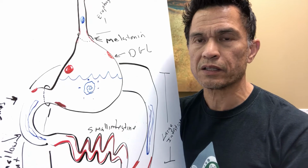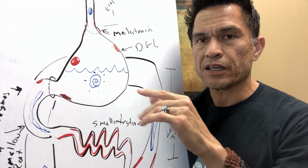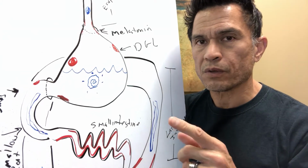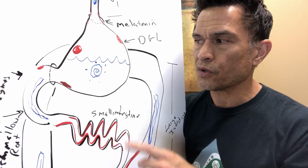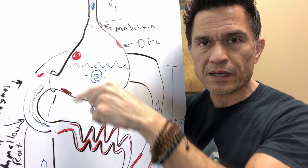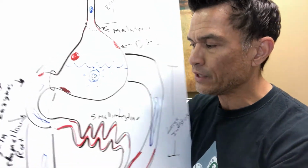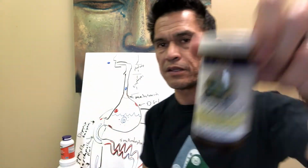Small intestine doesn't like that because it's a portal into the bloodstream to touch your immune system with big proteins, and you don't want that. So if there's no breakdown of food here and you present that here, you can be in big trouble. That's why it's sometimes important to also take digestive enzymes.